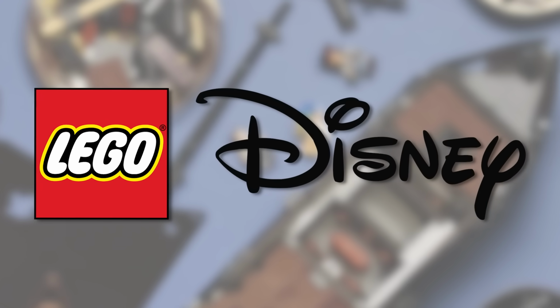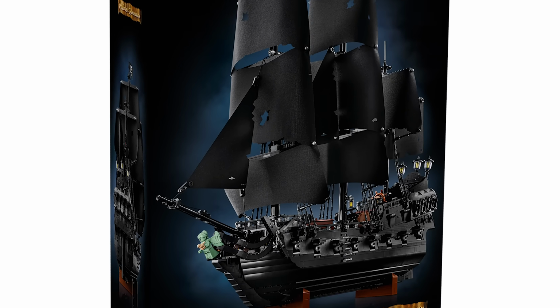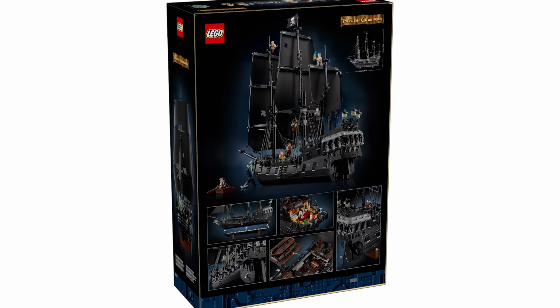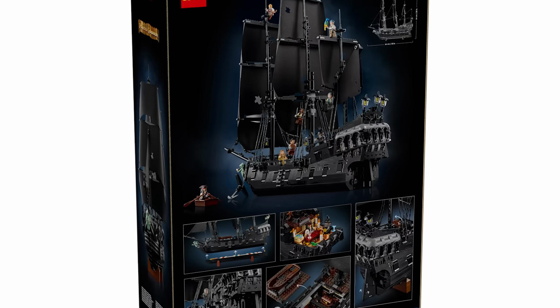Video. Today we are looking at set number 10365. This is Captain Jack Sparrow's pirate ship. It has 2,862 pieces, is retailing for $379.99 USD or $449.99 Canadian. It will become available beginning on September the 12th.